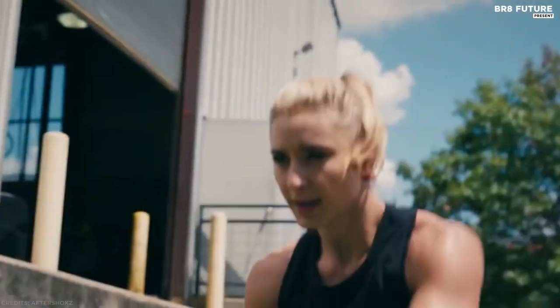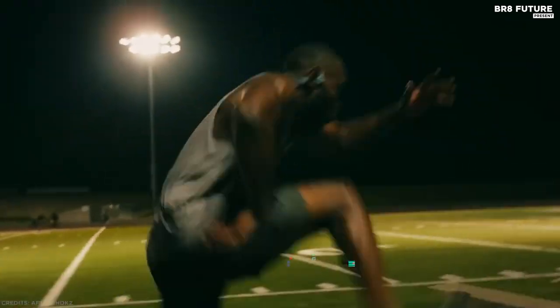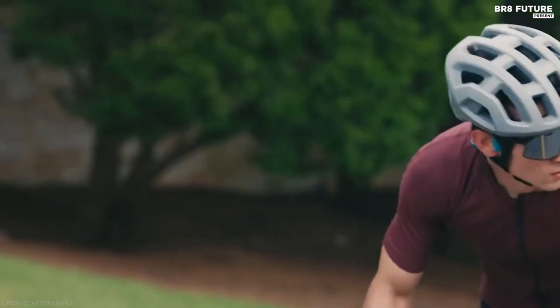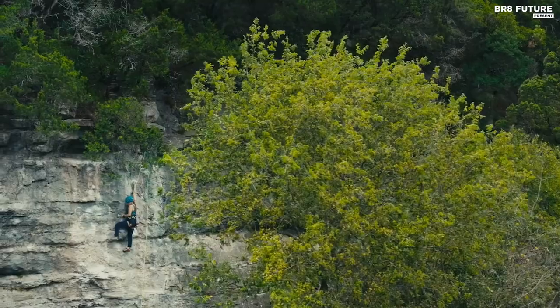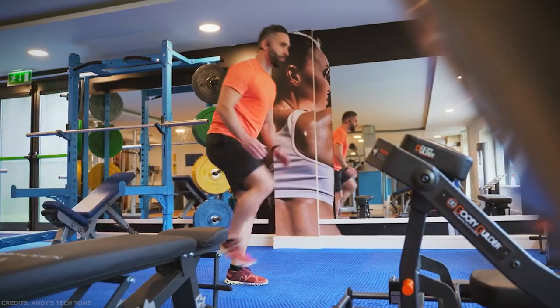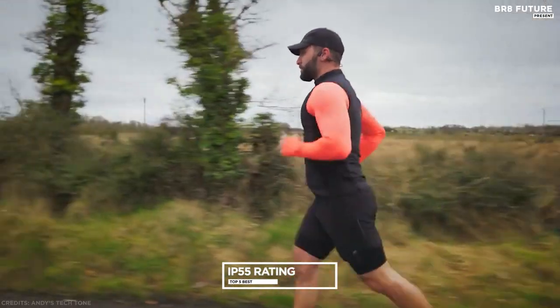Most bone conduction headphones last from 6 to 8 hours, but the OpenRun Pro lasts 10 hours on a single charge, which is 2 hours longer than the standard OpenRun. OpenRun Pro also has the best bone conduction technology out of the pack, with 9th generation technology compared to the standard OpenRun's 8th gen technology. Interestingly, OpenRun Pro is not the most durable option, as it only has an IP55 rating.